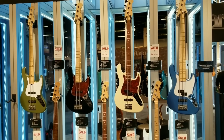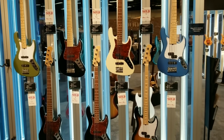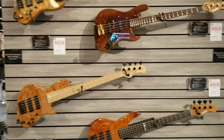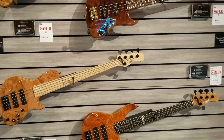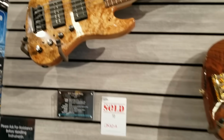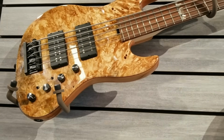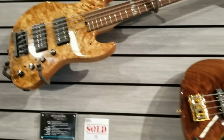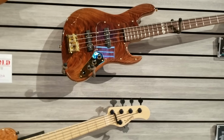So if you guys haven't heard, Warwick is now the distributor of Sadowski, and there's going to be a Sadowski line of basses. You can see these are all sold out, which is very impressive. And then of course there's Masterbuilt, something you guys have never seen from Sadowski, or very rarely. Sadowski's never been a crazy let's-do-exotic-woods kind of guy. He's done some of that, of course, but Roger wanted to let Warwick offer something unique with him, and I think this does it.